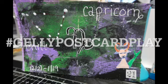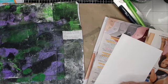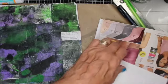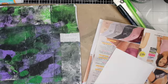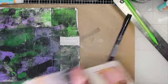Hello, friends. It's Jelly Postcard Play Day 21. I think. I won't know till I see the number. I think it's day 21. Anyway, it's Capricorn, which is my zodiac sign. Yay. And they wanted me to do green. And I'm okay with green, except I kind of like purple.